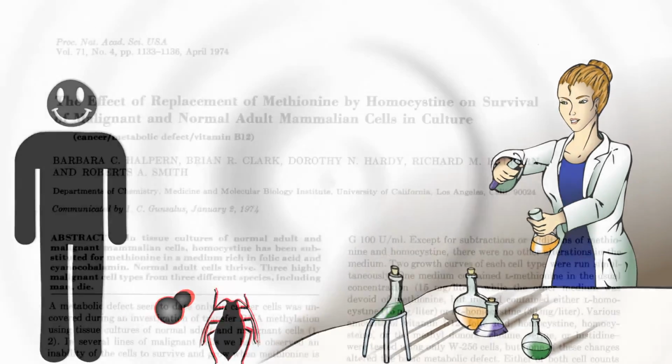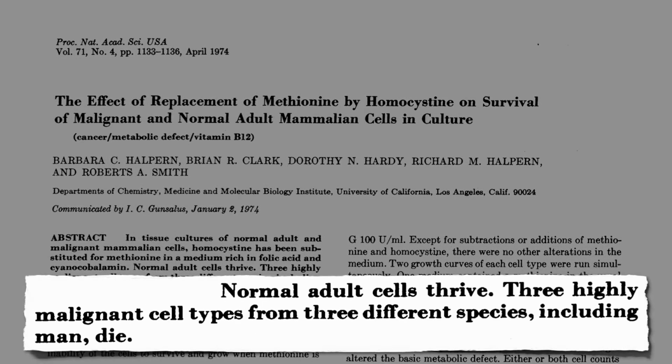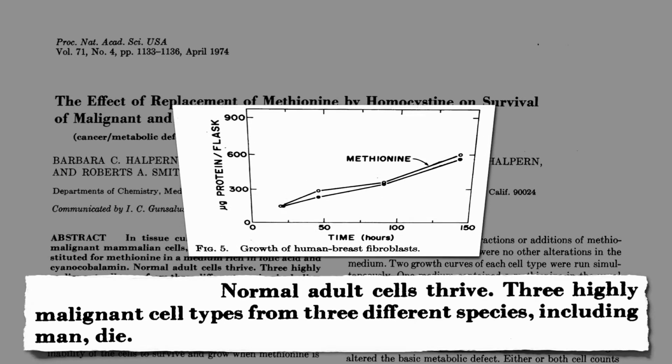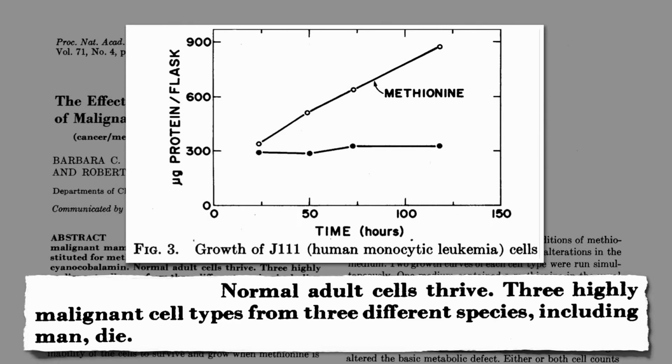Forty years ago, a landmark paper was published showing for the first time that many human cancers have what's called absolute methionine dependency, meaning you can grow normal cells in a petri dish without giving them the amino acid methionine. Normal cells thrive, but without methionine, cancer cells die. Normal breast cells, for example, grow no matter what, with or without. But here's leukemia cells. They need that extra added methionine to grow, or they just flatline.